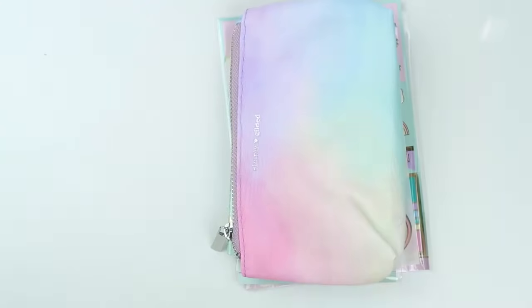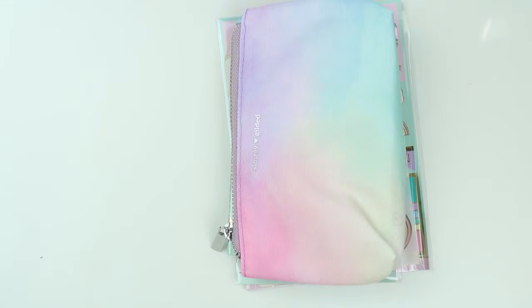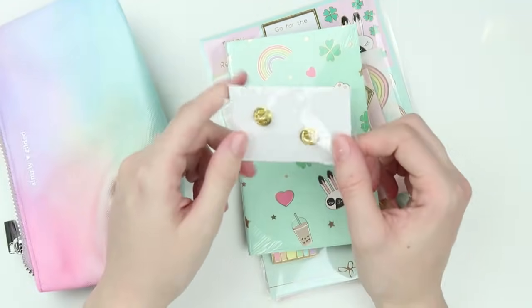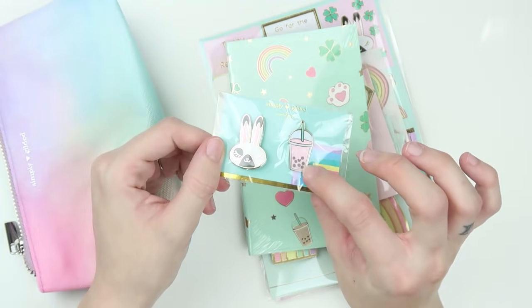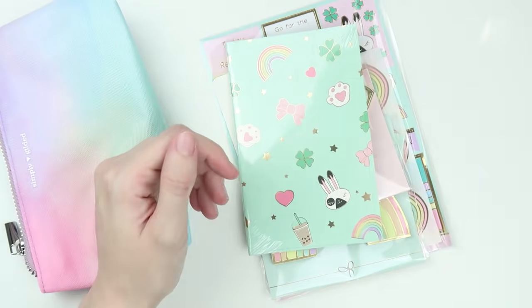Let's get everything out here. So there's the card that says what everything is. First and foremost, I'll just go through it like this. So you have these little keychains, these little pins, which I think are cute. I do collect pins now, so I'm not mad about these. You get a little boba tea, which I don't like boba tea at all, and then a little juniper bunny here, so I'll put that to the side.